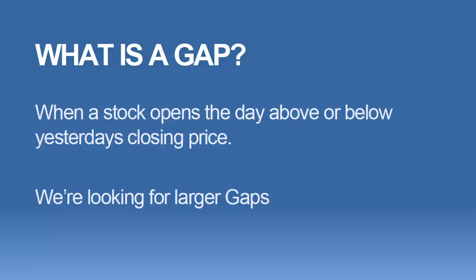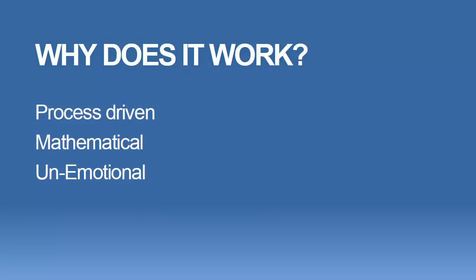Watch this. So we're looking for larger gaps. So even 3 or 4% is a little on the short side. I really would like 5 or more % on a gap, and that's specifically for the scalping end of it, but we'll get into all that in a second. But we're looking for larger gaps. We're not just looking for like 6 cents, okay? We're looking for multiple percentage points up or down to move the stock, okay?